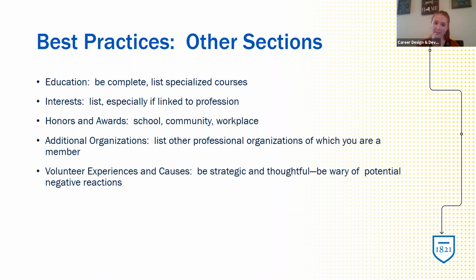Some other best practices in options for other sections on your profile. You will want to complete your education section, list specialized courses that you've taken. Honors and awards, you can include school, community, workplace awards. You can list other professional organizations of which you are a member. And you can also list volunteer experiences and causes. Just be strategic and thoughtful of anything that you're including on your LinkedIn profile. Again, this is a professional platform and you just want to be wary of any potential negative reactions to anything that you include there.